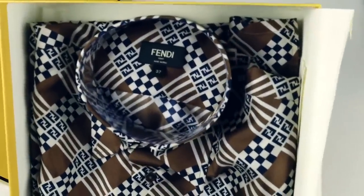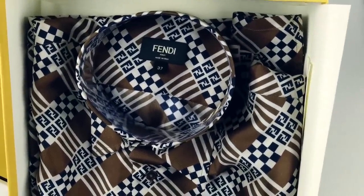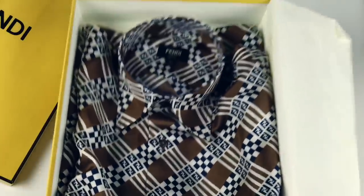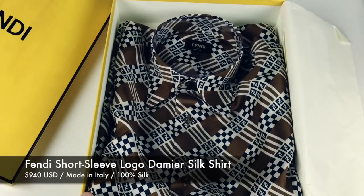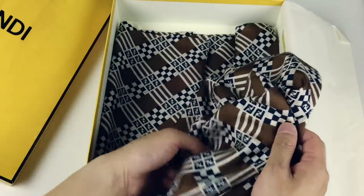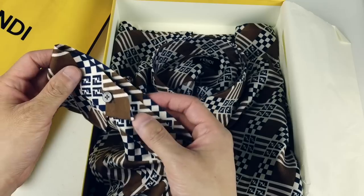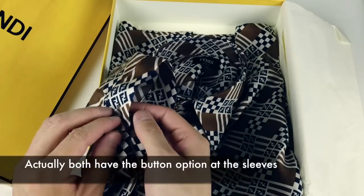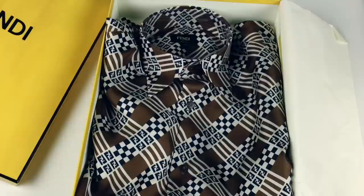So this is, of course, also made in Italy. You can see the size there, 37. This is in 100% silk. And this retails for $940. Both of them are button-ups, so they close with buttons. This one does have an extra button on the sleeve, so you can make it tighter if you wanted to. I'm gonna try these on for you guys quickly so you get a sense of what they look like on.